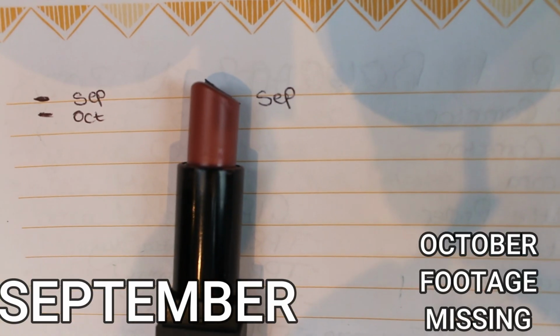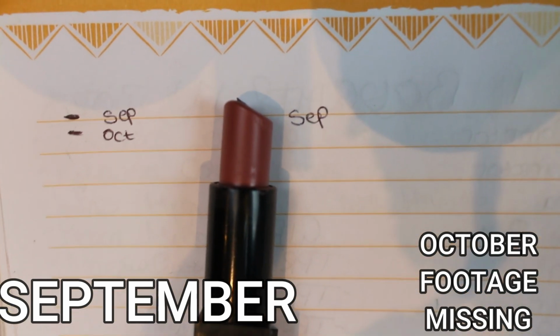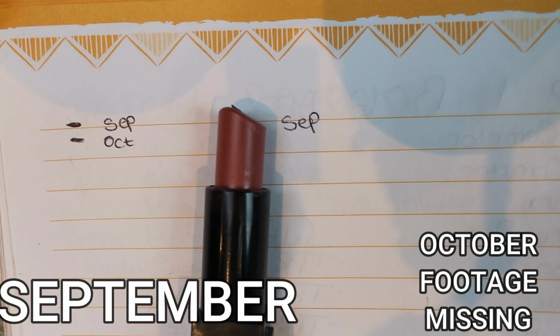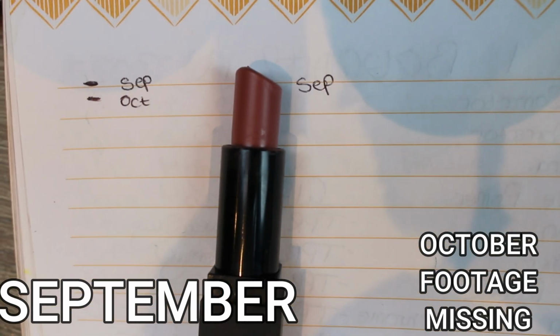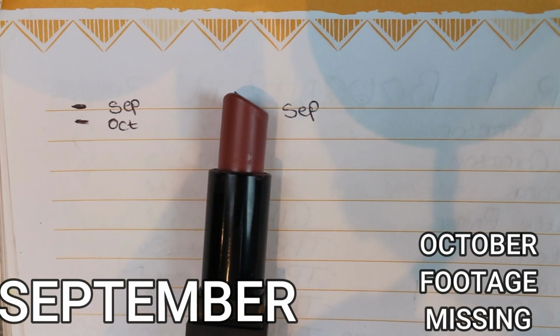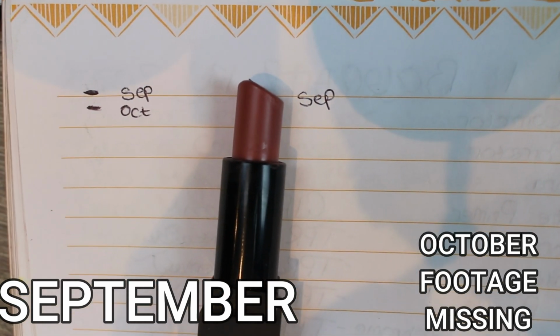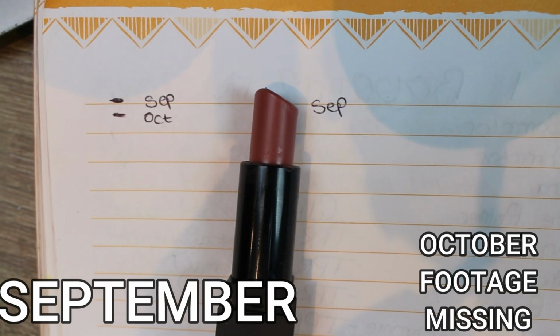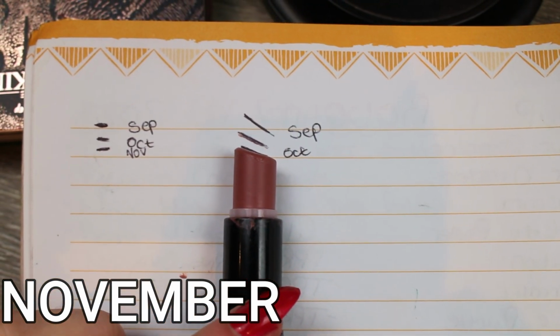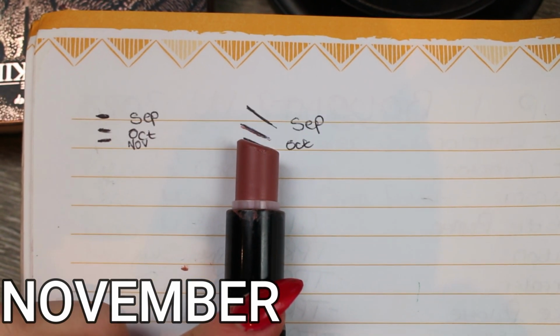Okay, next, I don't actually have the prompt written down for this one, so apologies, but this is my Morphe lipstick in Forevs, and it is a beautiful, like, taupey, cool tone kind of shade, and it is actually what I'm wearing on my lips today. So this is what it looked like last month. You can see on the paper here. We had this in for 25 uses, and this is what it looks like this month, and you can see hopefully we have gone down quite a lot.